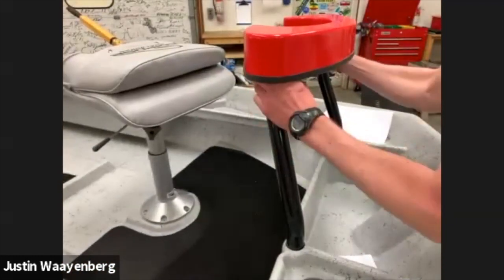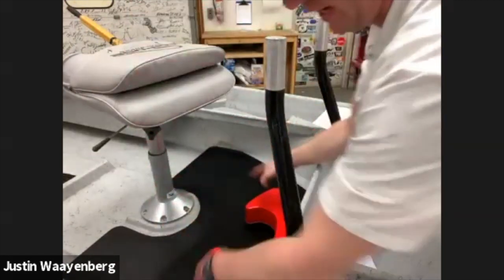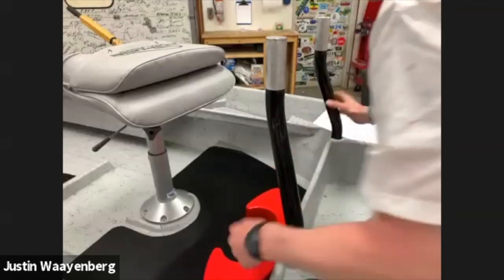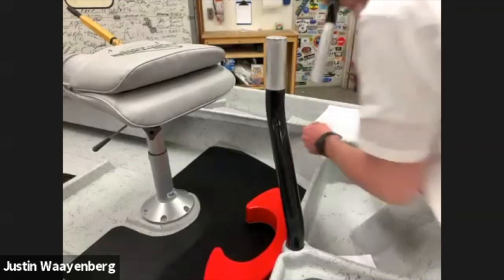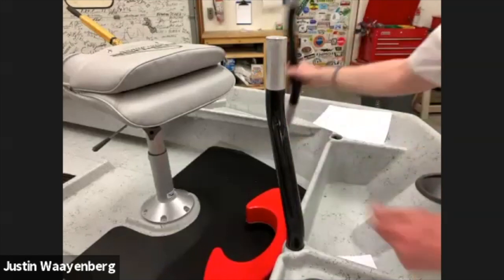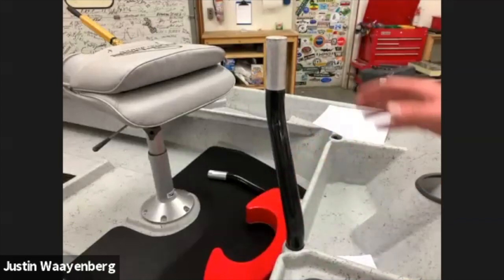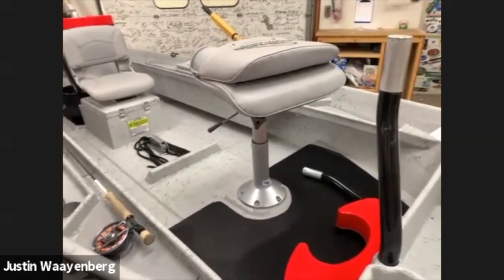And then from there, you can remove the casting braces, so that just comes out. There's just a push button there. Same thing on this side. It's snugged up in there right now, so I'm not messing with it. But you can sit down and fish, get that brace out of your way.